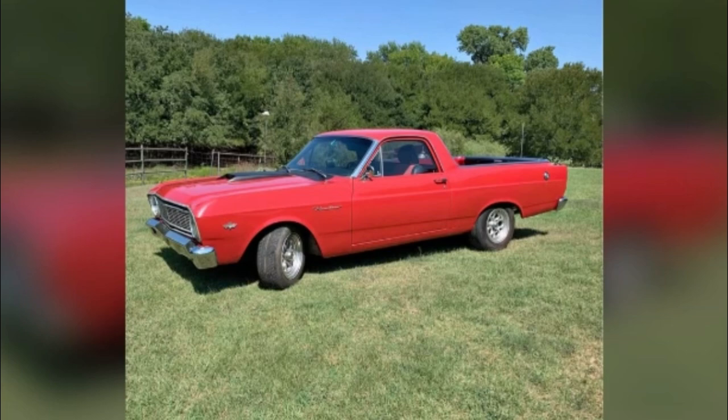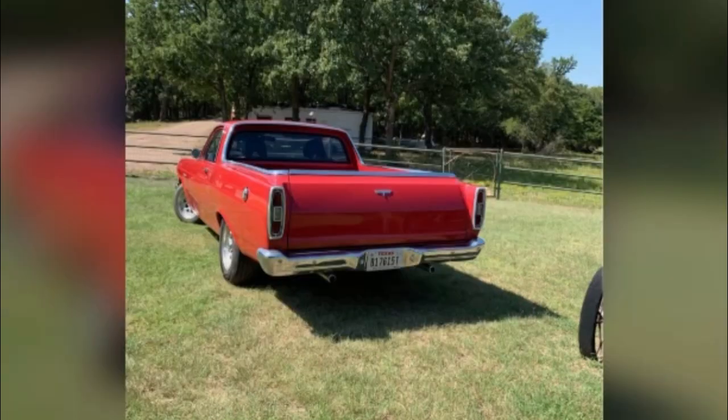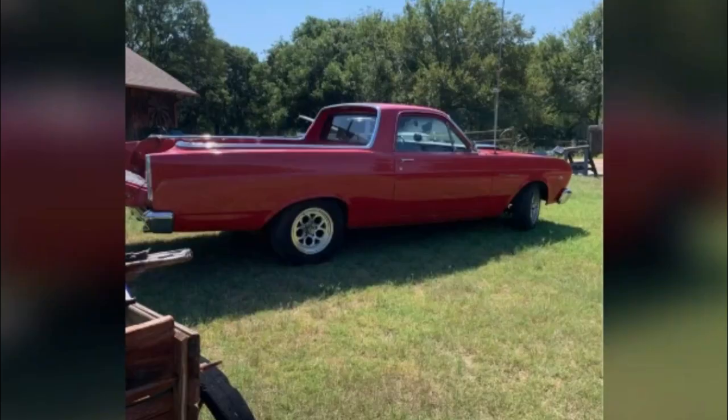Located in Alvarado, Texas, this 1966 Ford Falcon Ranchero is listed for $19,000 or best offer. Serious inquiries only, please. It represents a rare opportunity to own a classic Ranchero with both character and dependable performance, ready to be enjoyed immediately by its next owner.